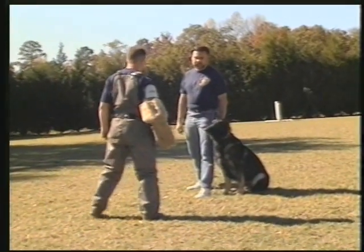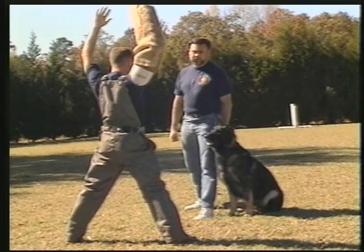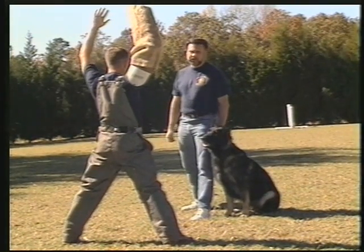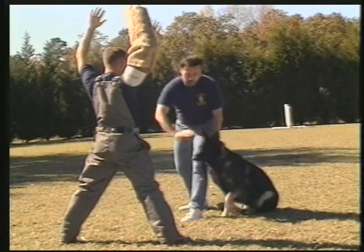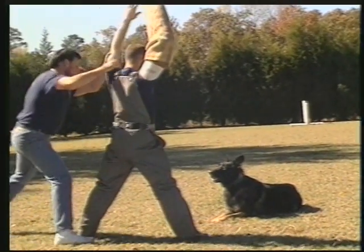The dog is commanded to watch. Be advised, it's a working dog. This dog will attack you without command. Protect his handler. Do you understand? Yes or no? Yes. If the assailant makes a move, the dog bites.